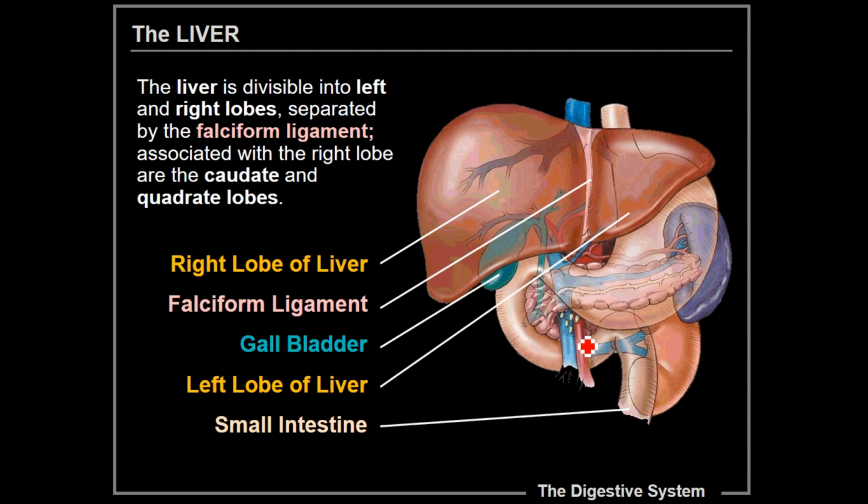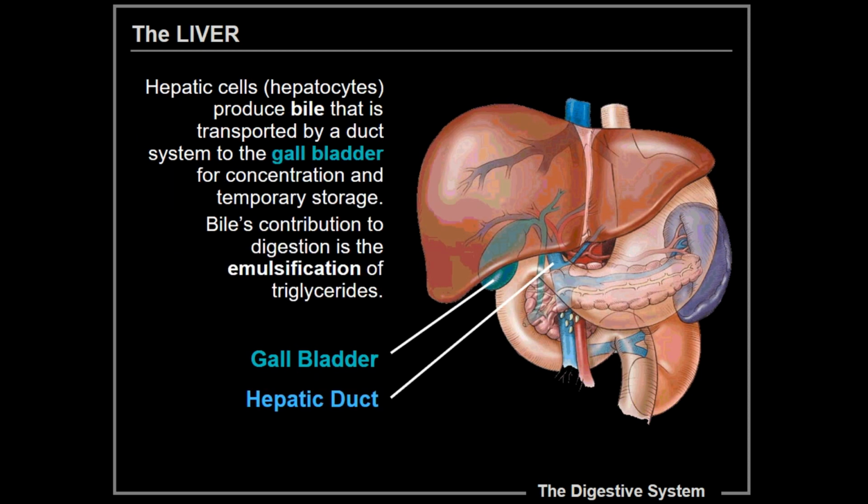And hopefully we remember from the cardiovascular system that this is going to be the inferior vena cava, and this will be the abdominal aorta. Now, just to give you an idea of what we're looking at there.